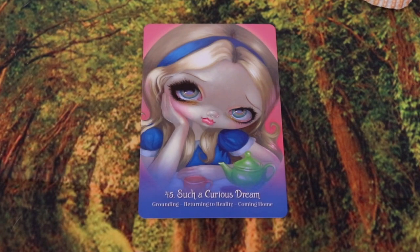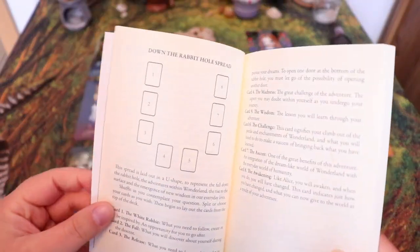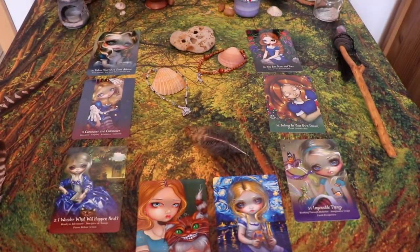And yeah, as always, I do a quick sample reading. Again, I will do it quick, as I'm still not in a mood to do very elaborate readings for myself on YouTube. Which is not a bad thing, it's simple as that. Okay, let's have a look. So, the spread I chose is the Down the Rabbit Hole spread. So this is the layout. I will bring the card forth as this is a bit far away.